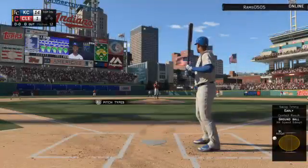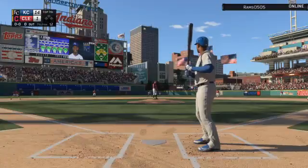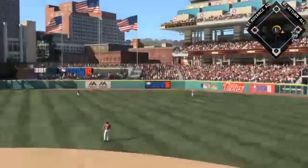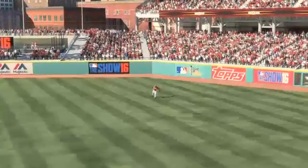Gerardo Parra is set to get us started for the late innings of this one. Well, he's been on base twice in this one already, so let's see if he can do it again. Pulls this one into the air out into right field. Bird has it in his tracks. Makes the play, 1 away.